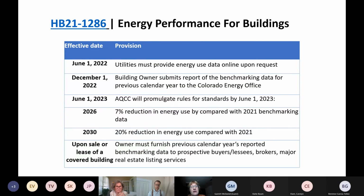Before I move on, are there any comments from Carolyn or any questions on buildings? Yeah, this is Karen. I'll just comment. Obviously, Boulder's had this ordinance in place for a number of years. We shared a lot of our experiences with the Energy Office when they were working on this bill, and we're happy to work with the other jurisdictions who are now going to be impacted by this with any of our lessons learned or support that we might be able to provide to building owners as they move through this. But just wanted to offer that up. Thank you, Carolyn. Thanks for your great inputs. And I know that we'll be working together on this as well, the implementation here.